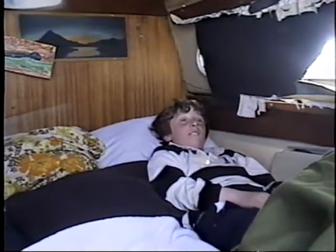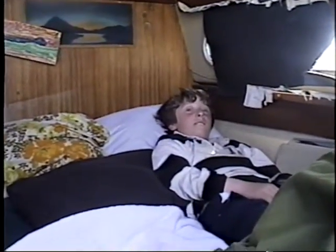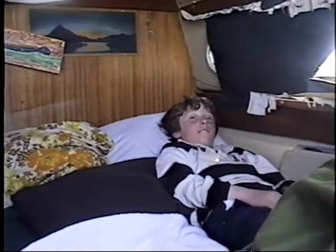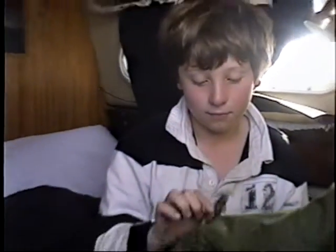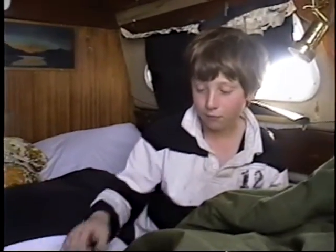Right now, young Mr. Lionheart Clemens has on his head, and we'll try to get a close-up here, his favorite little lizard, the blue-bellied fence lizard named Firerock. As you can see, Firerock is attached, or was attached. Here we go. Now, Julian's going to tell us about Firerock and where he got him.